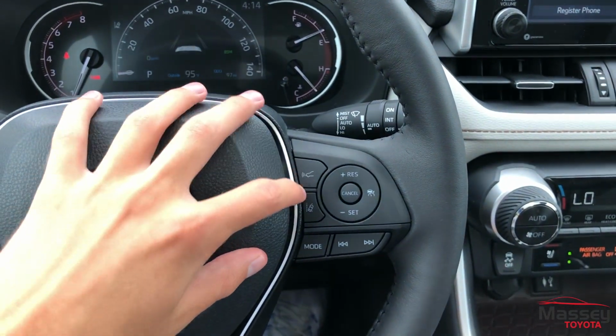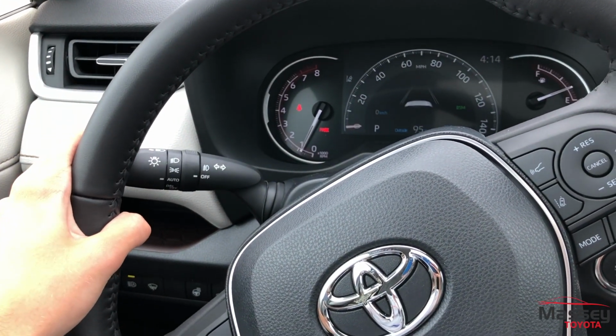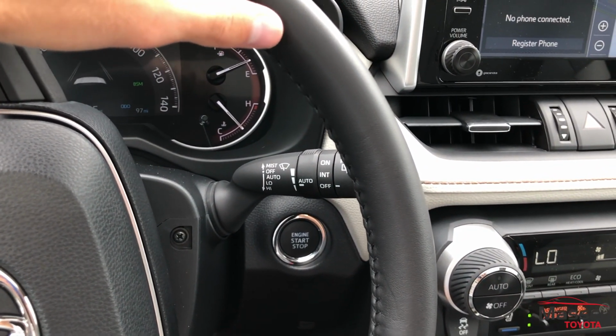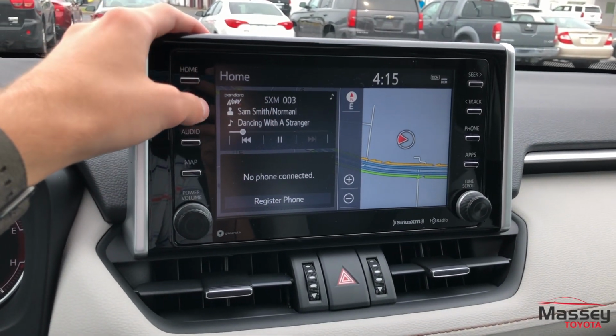Over on the right, dynamic radar cruise, lane departure alert with steer assist, as well as your mode and seek. Over on the left, you do have your automatic headlights, fog lights, tap to 3 blinks blinkers, and your high beam activation. Over on the right, you do have those rain sensing wipers that do come on your limited grade weather package. Now, coming to your head unit, this is going to be an 8-inch screen.